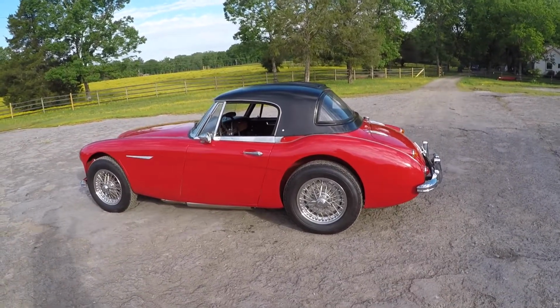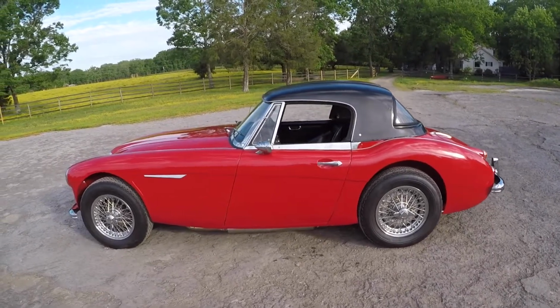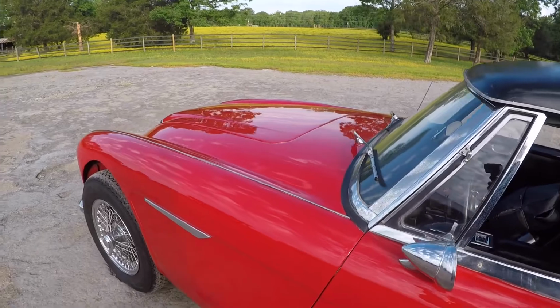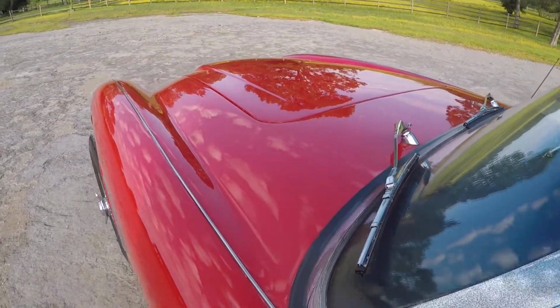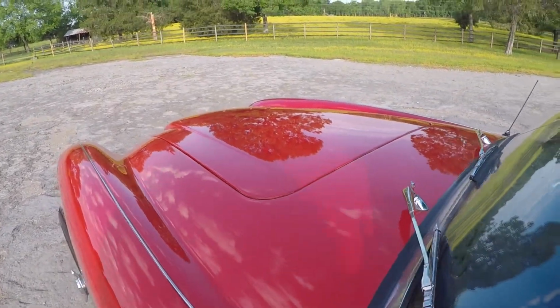The aluminum components are straight. Look at this aluminum cowl. How straight that is. Look how straight the beading is. Gaps on the hood are beautiful.